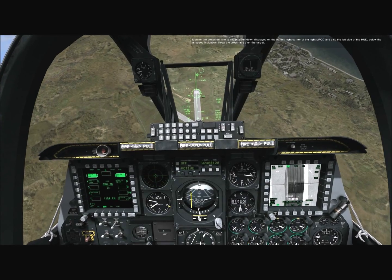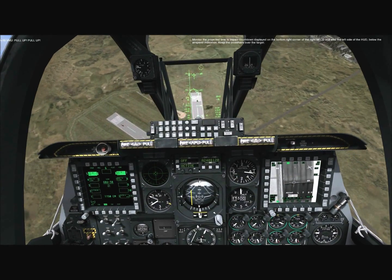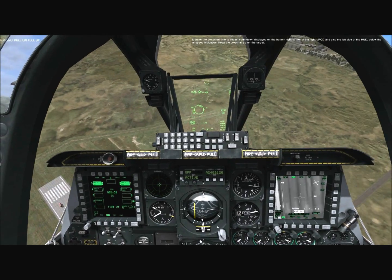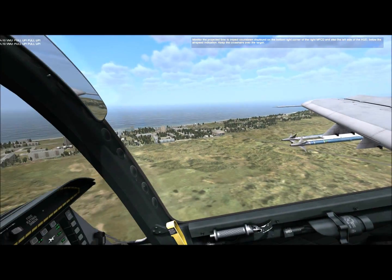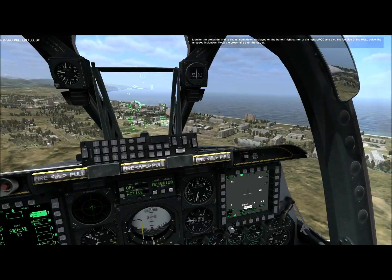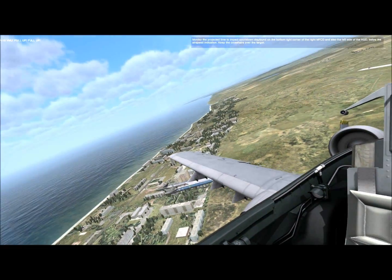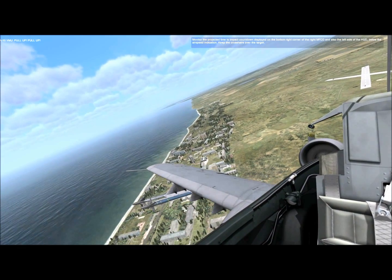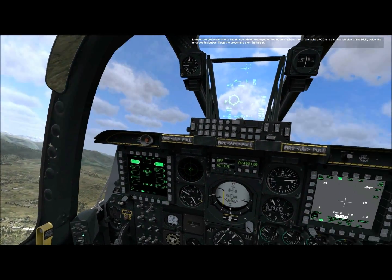Reticle never comes. Pull up! Pull up! Come on, reticle, it never came. I'm too fucking fast and too fucking... Pull up! Pull up! What the hell? How is that supposed to happen? Unworkable.